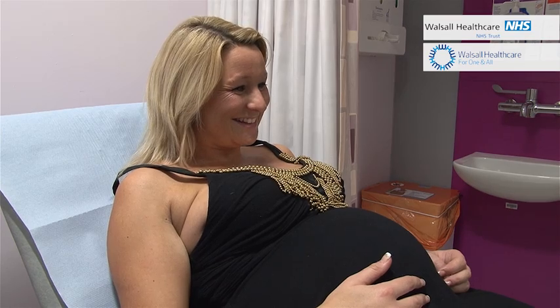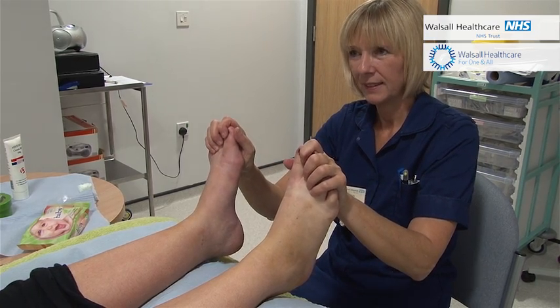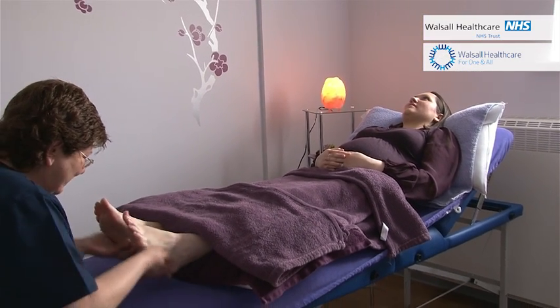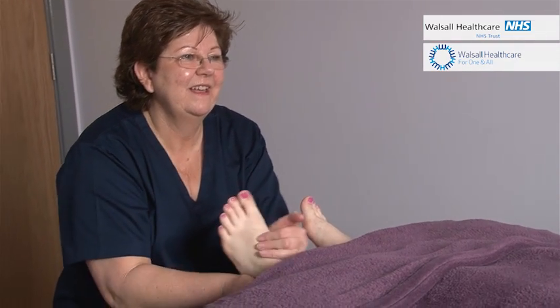Reflexology clinics are provided to help women who have gone overdue. This service has been recognised for a Good Practice Award by the Royal College of Midwives. The service aims to start labour off naturally.